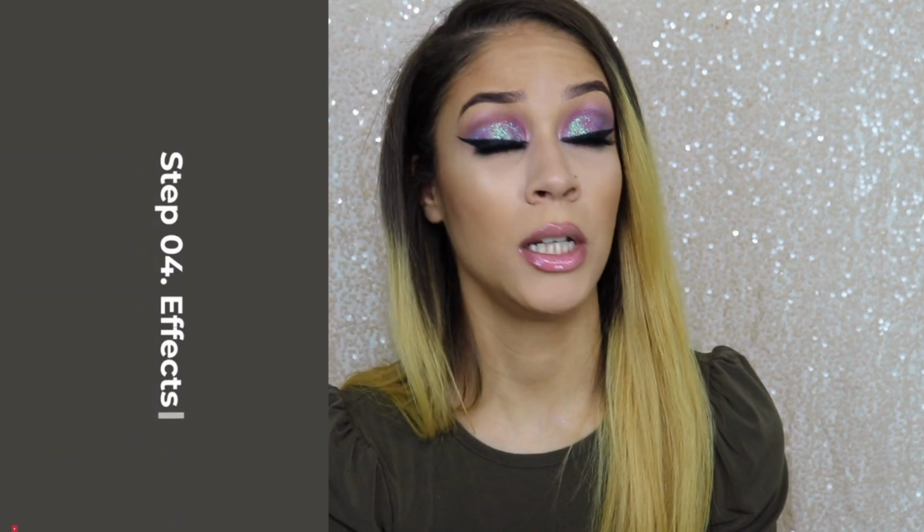The next step, which is number 4, effects. Ooh, you can add a lot of different effects to your TikToks. For example, you could do voice effects. That's in the top right-hand corner. There's also lots of video effects, everything from adding kind of like flowers in the background to glitter to lens flare. Really anything that you would want.